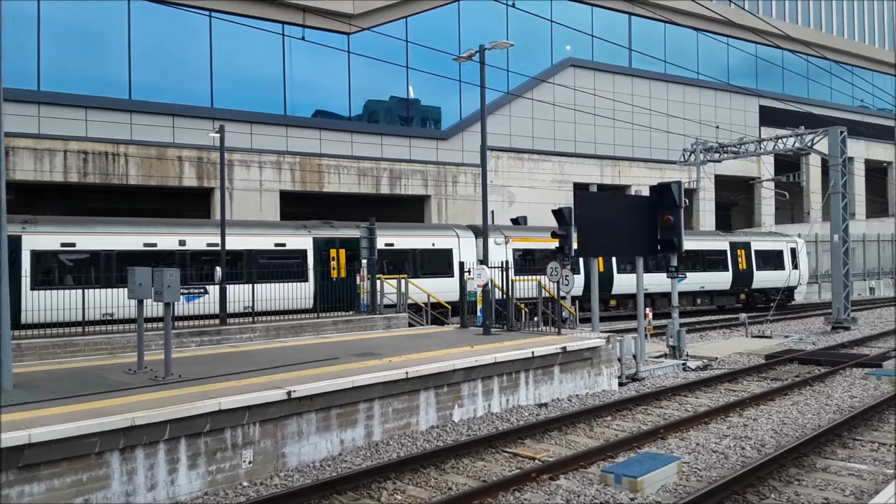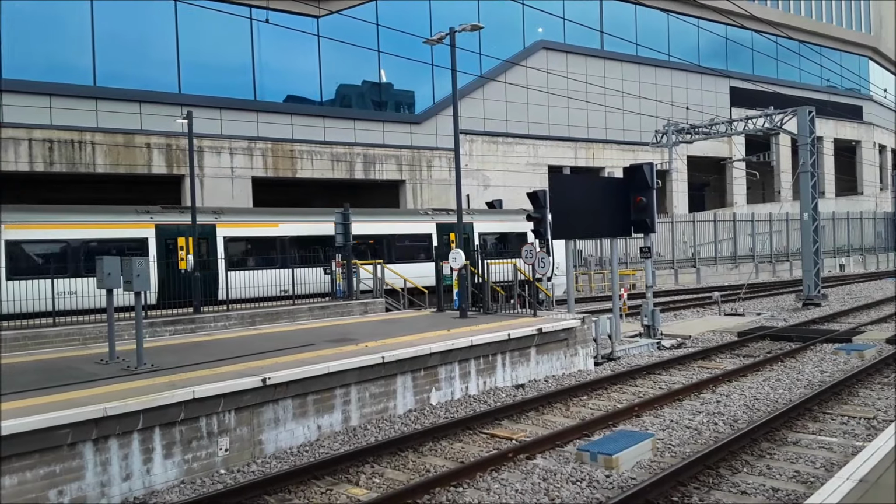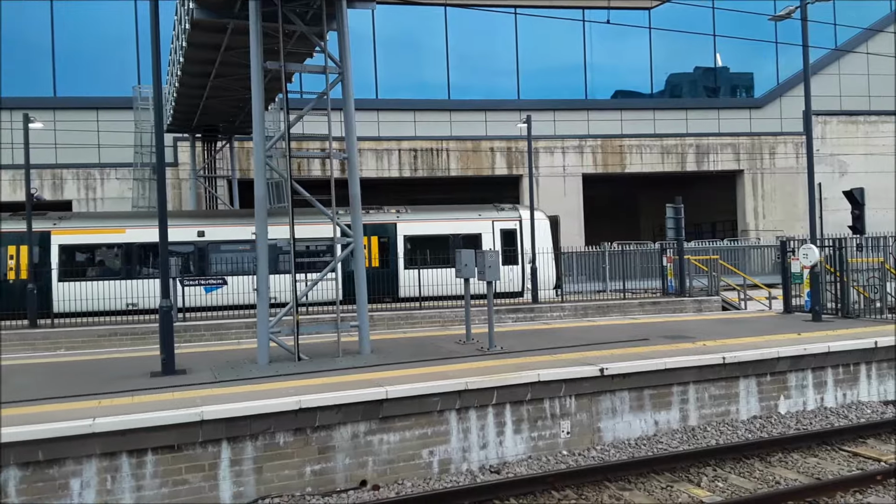Well, these trains are well packed as well. That unit's got some new bogies as well. So it's been cleaned and brand new bogies. Very nice indeed.